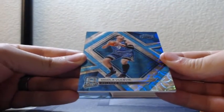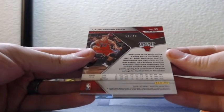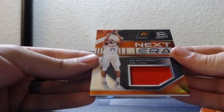Neon Blue, Nikolai Vucevic, Orlando Magic. That is numbered out of 75. Jaren Jackson Jr. for the Memphis Grizzlies. That is out of 175. Green, 17 of 49. Lauri Markkanen. DeAnthony Melton, next era patch for the Phoenix Suns, 76 of 99.